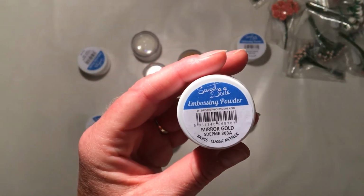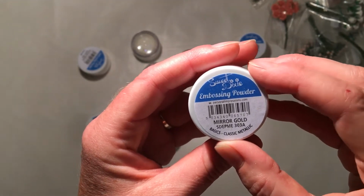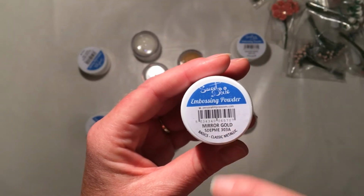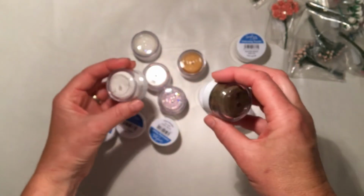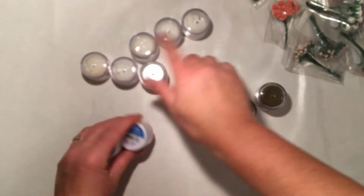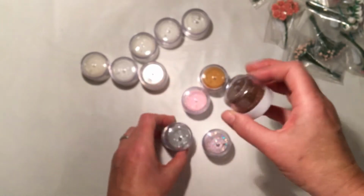Let's see, I don't know this brand, to be honest. It is Sweet Dixie embossing powder. This one is Mirror Gold Basics Classic Metallic, and I just love embossing powders. So these are all different. I got 6 white ones, and there was like 6 of these also for 10 euros.